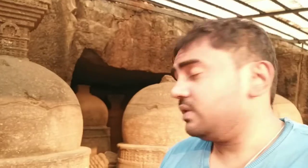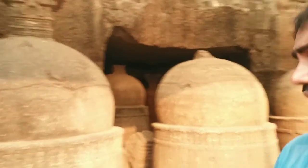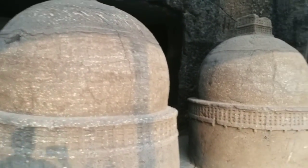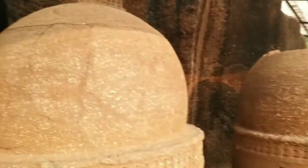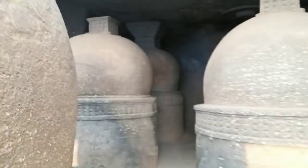Guys, right now we have come around and we are in another part of the caves. And again, see here, classic example of ancient Buddhist architecture. Again, these are all known as stupas. And again, these are made out of solid stone, maybe granite or something.